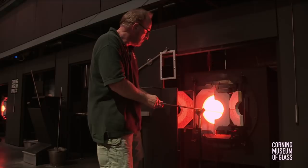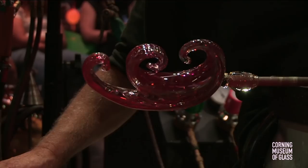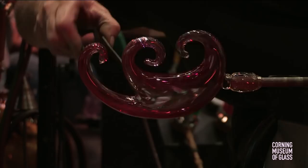Now, I was talking with Lewis earlier today. He is our most experienced glassmaker on staff here at the Corning Museum of Glass. Lewis started blowing glass in his homeland of New Zealand in the 1970s. And he's just such a skilled glassmaker, we had to import him. We had to get him on the team.